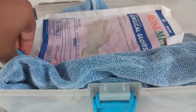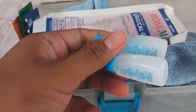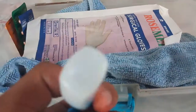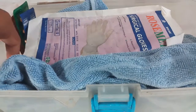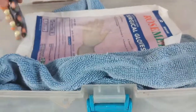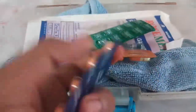Next is we have here an eye drop. These eye drops are very useful whenever your eyes feel tired and you have dry eyes. Use these eye drops. Next is we have here meds and tabs. So we have four various types of meds. First is we have the Biogesic paracetamol.